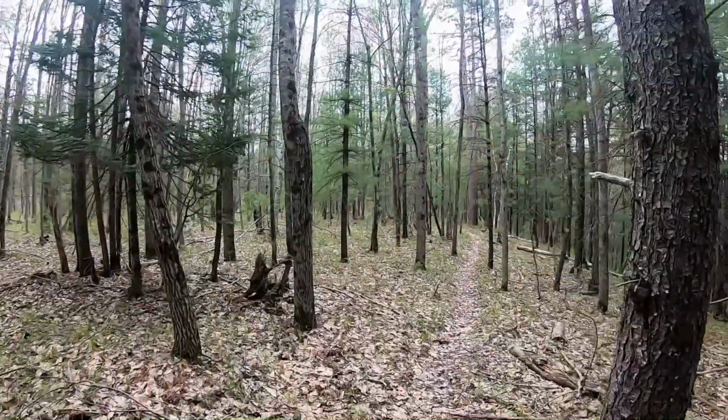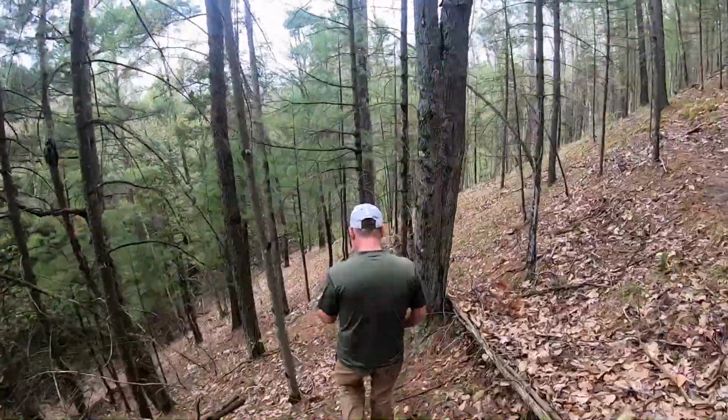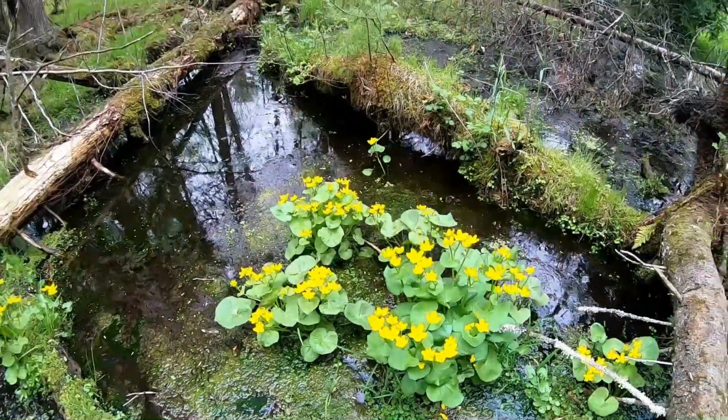We found a nice trail on the ridge along the top of the Manistee River. So we're just kind of taking a day hike this afternoon. Really nice area. Rick's leading the way. Look at those marsh marigolds, beautiful.